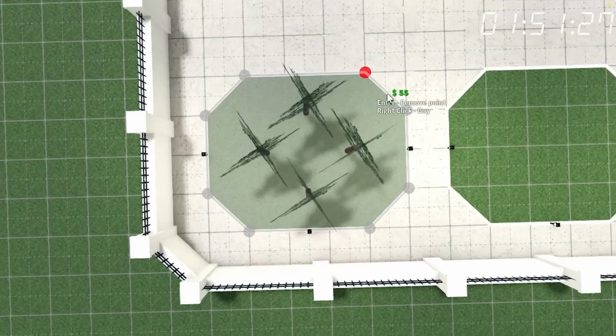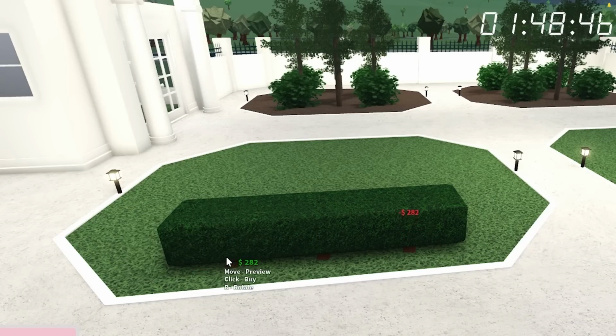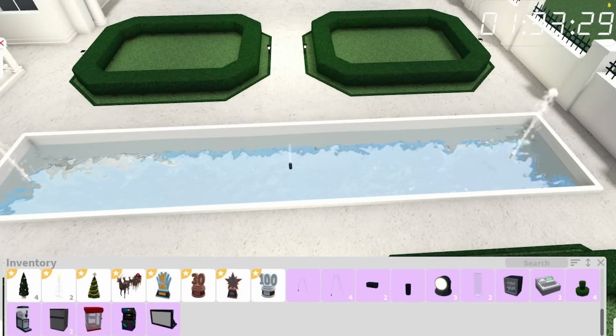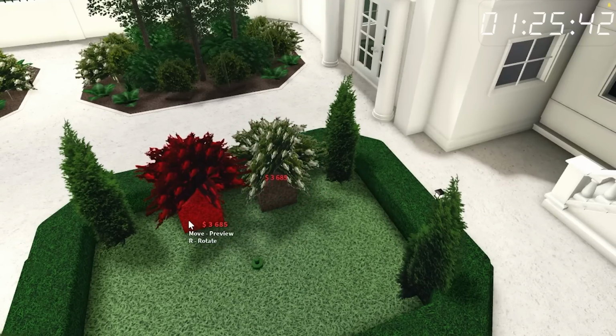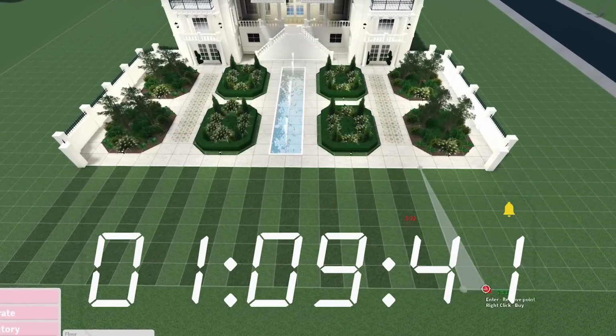All right, I edited the last 2 hours of this build down to the last like 45 seconds or so. As you can see, I am filling in the backyard. I tried to put a lot of plants and I tried to make it look really nice and clean, but also kind of busy. I don't know. I just use a lot of the plants that I used in the front yard. I really like doing the striped grass. I feel like that makes it look more expensive.